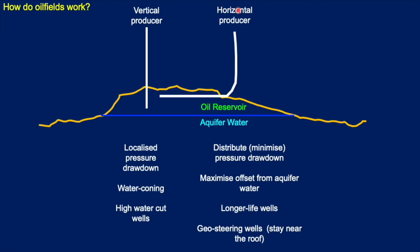That's the vertical producer. The horizontal producer distributes the pressure drawdown as you're pulling on the reservoir. It maximizes the offset, that is the distance from the well down to where the water starts below the oil water contact. There may be a little coning, but it's more spread out. It's less dramatic, and it means there's lower water cut for longer, and hence you get longer life wells. What you actually do is geosteer these wells and keep them as close to the roof as you can, and that maximizes the offset.